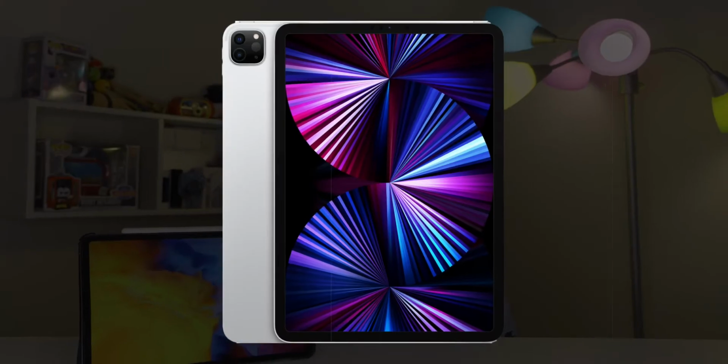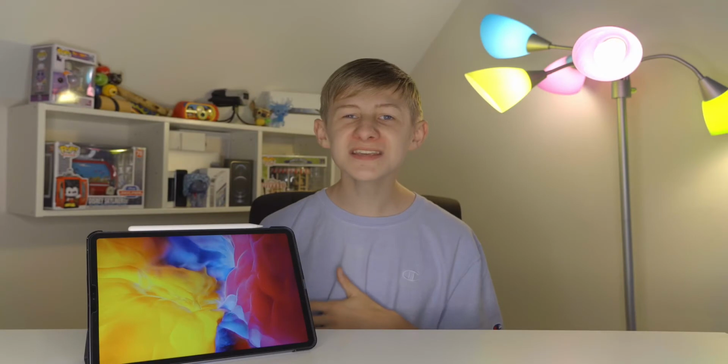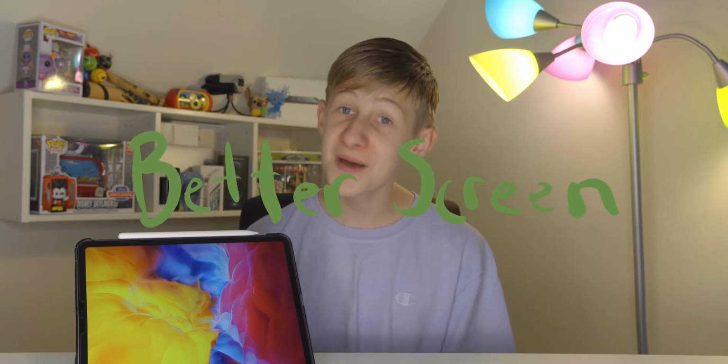The 12.9 inch iPad is a tiny bit larger, and it just gives you a little bit more space for screen real estate. It is great for drawing because you can see more of your drawing and your canvas on the screen at the same time. Although the 12.9 inch iPad with the M1 chip inside is a better screen now.